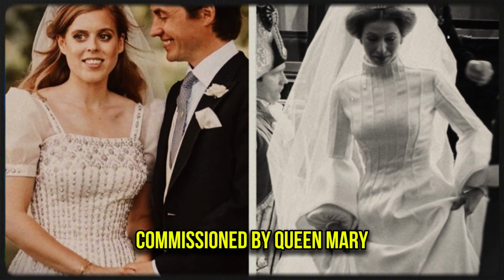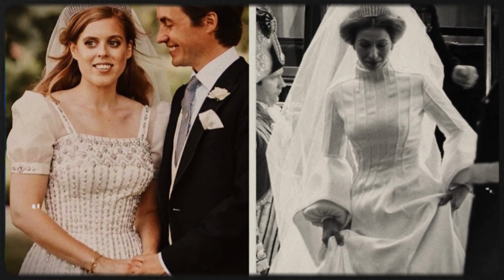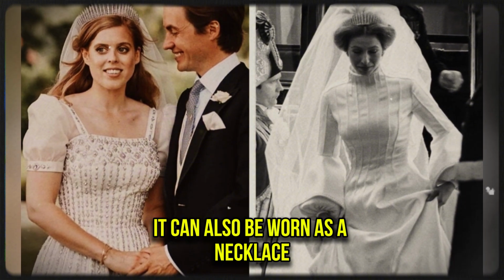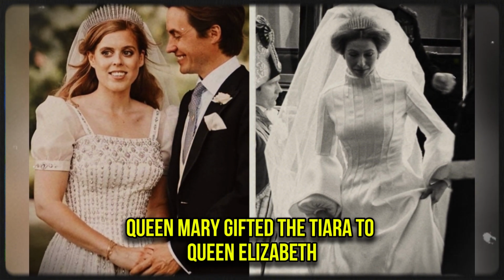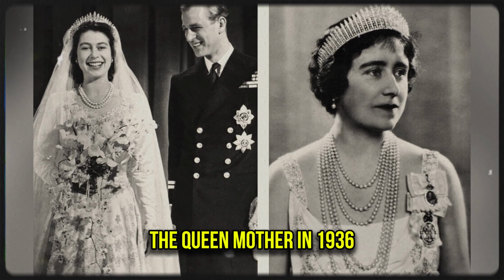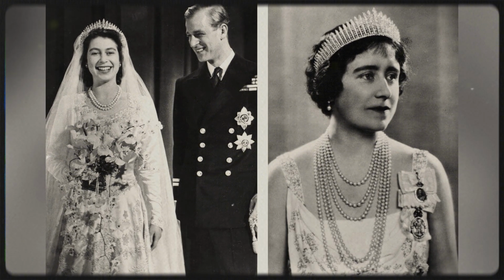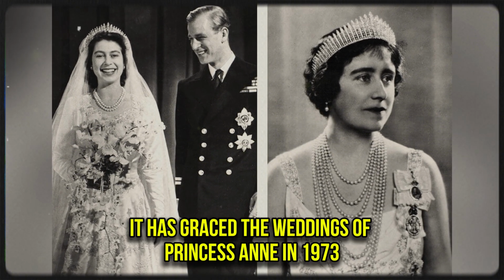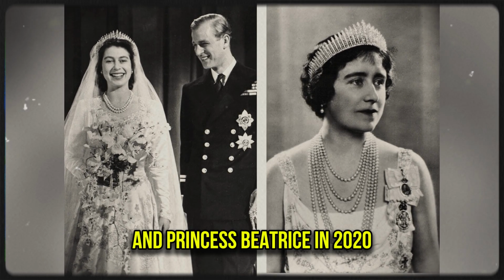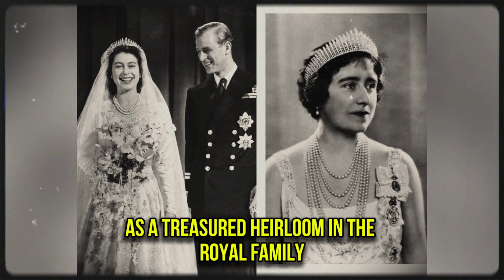Queen Mary's fringe tiara. Commissioned by Queen Mary, the fringe tiara features alternating rows of diamond spikes and bars. Like other royal diadems created by Garrard, it can also be worn as a necklace. Queen Mary gifted the tiara to Queen Elizabeth, the Queen Mother, in 1936, who later lent it to Queen Elizabeth II for her wedding day. Since then, it has graced the weddings of Princess Anne in 1973 and Princess Beatrice in 2020, cementing its status as a treasured heirloom in the royal family.